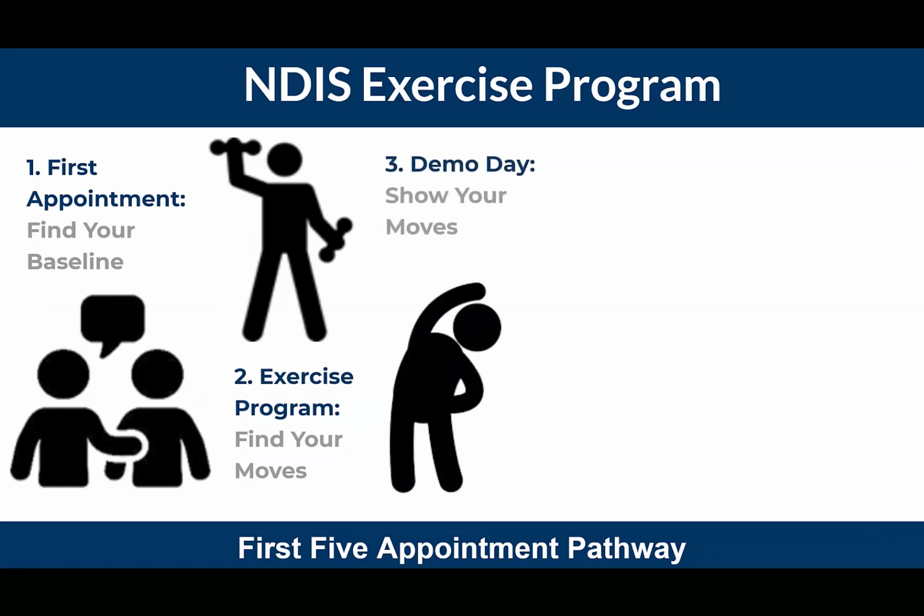Our third session is the demo day. So showing your moves. Now that we have an exercise program that we're working through, hopefully we've practiced it a couple of times at home as well with the use of supports if needed. We come back and we teach the practitioner what we're doing and what we're working on. This helps us to see if we are really moving the way we want them to, or if we need to modify some things as well.